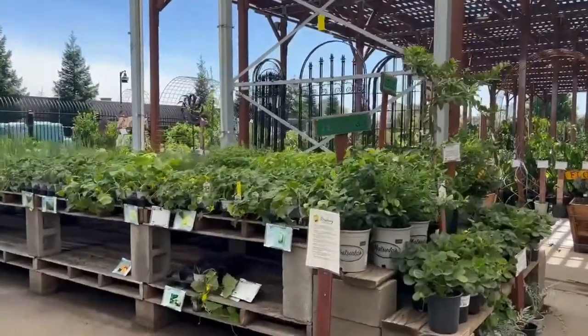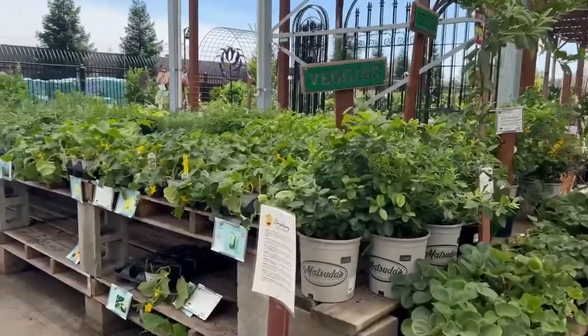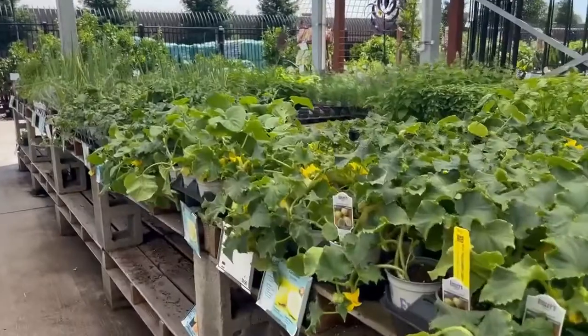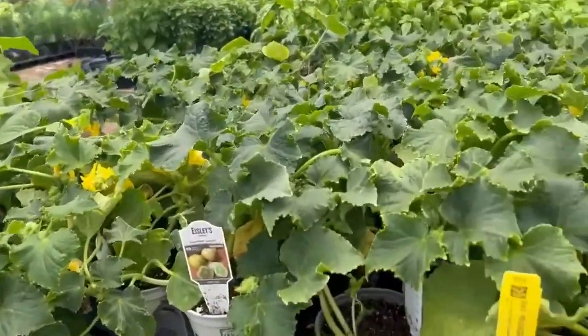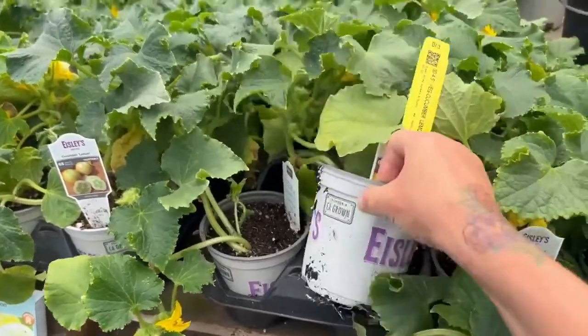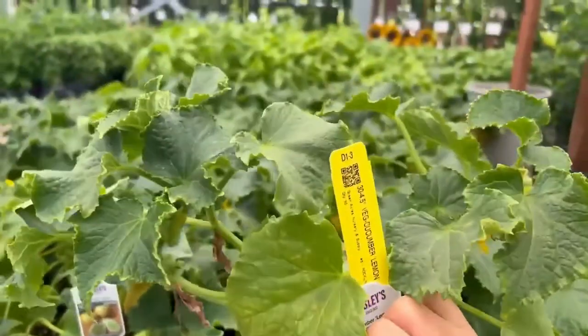I decided to venture outside and see what veggies they had left, which was slim pickings. It was one little section, and the other half of this section was all herbs, which are super easy to grow from seed, so don't buy them. I grabbed a couple lemon cucumbers to replace some squash I pulled out that got heat stroke.